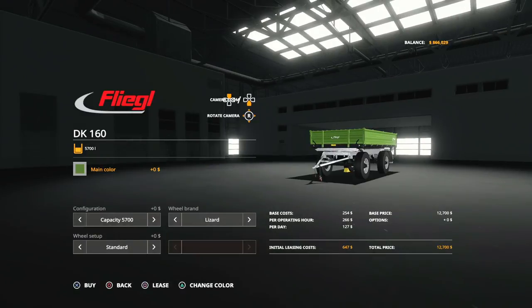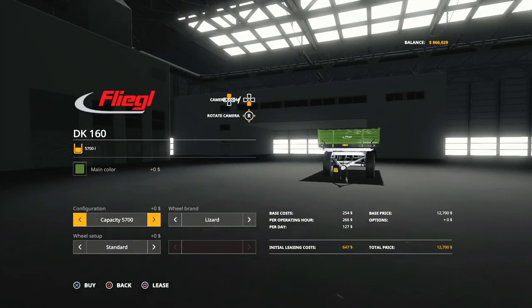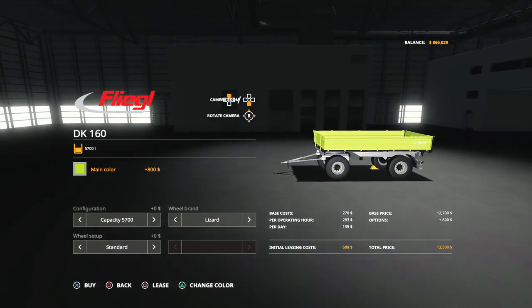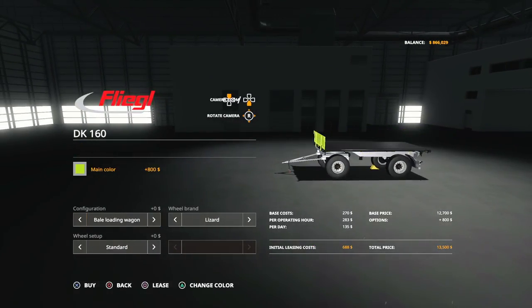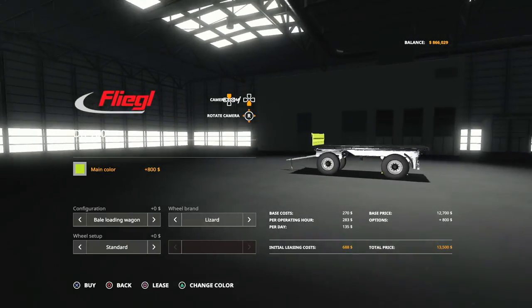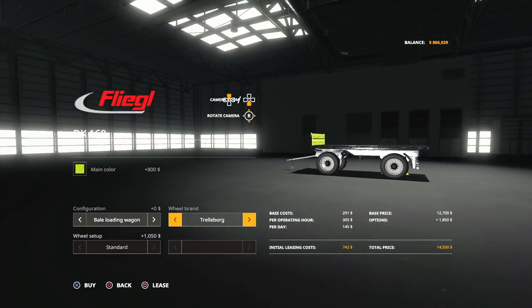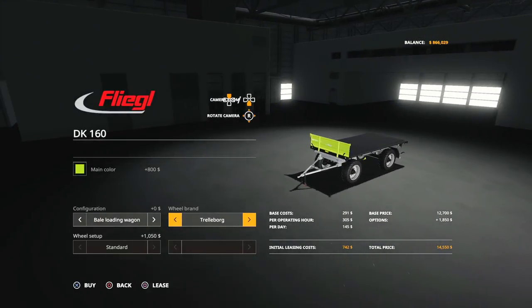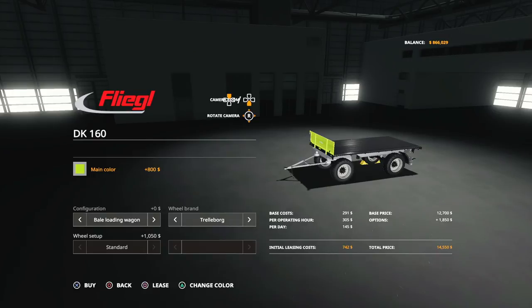I wanna use the truck to pull it, so let's get this. And let's see, main color. Bright green. Wow. Yeah, let's get that. And let's do bale wagon. Perfect. Wheels, we want to get these as small as we can, but I don't think they go any smaller than that. So we'll see.